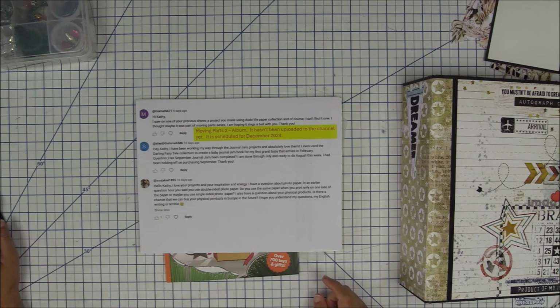First of all, darling, your English writing is perfection. I understand it. And yes, you can buy my physical products in Europe. I ship all over the world. Shipping is very expensive to ship from my home to your home. But the answer is yes. Yes, I do ship. I don't charge anything extra. I only charge what USPS charges. And take a look and you will see.